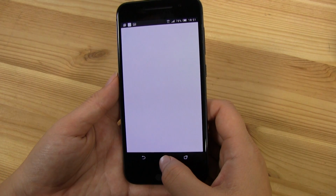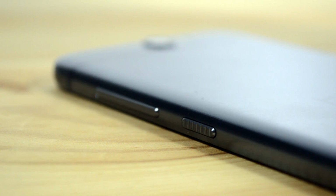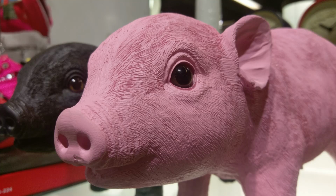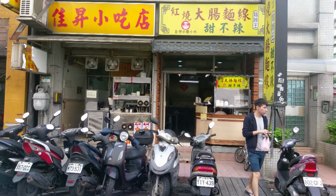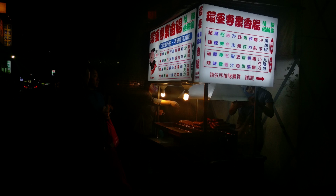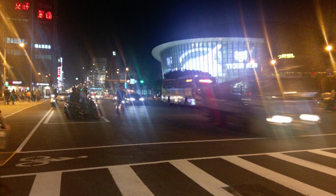When it comes to the camera, HTC has had trouble getting it right. But the A9 is a good camera. And like most smartphones these days, in good lighting conditions, you can take a great photo. In this regard, the A9 doesn't disappoint. Night shots are inconsistent and can easily be blown out.